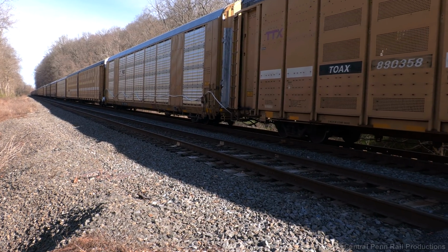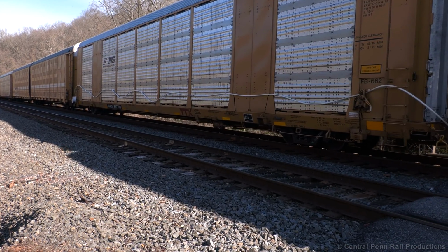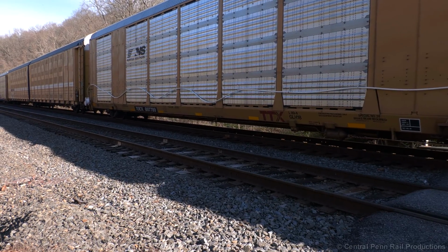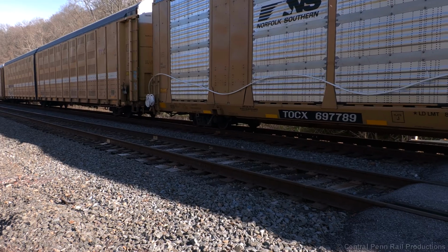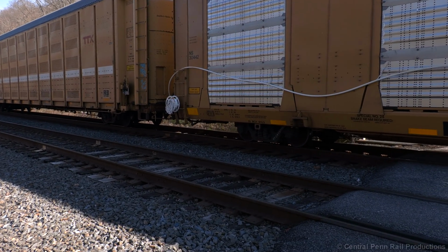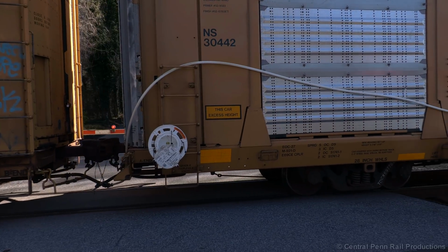About 9 minutes after the crossing activated, the troublemaker rolls into view and it's pretty obvious what triggered the alarm. At some point, a runaround hose was placed on this auto rack, and whoever did so left the reel hanging off the side, adding a few inches to the width of the car.